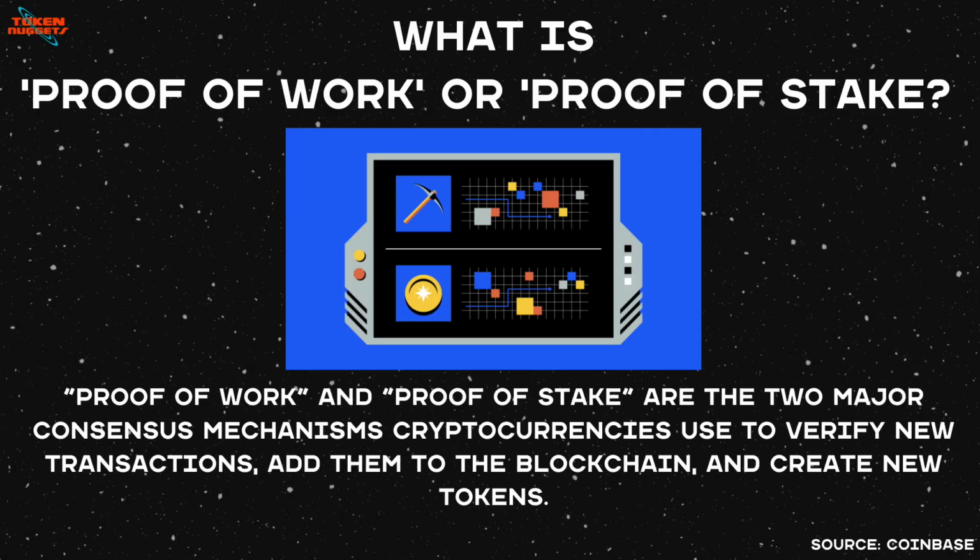What is proof of work or proof of stake? Proof of work and proof of stake are the two major consensus mechanisms cryptocurrencies use to verify new transactions, add them to the blockchain, and create new tokens.